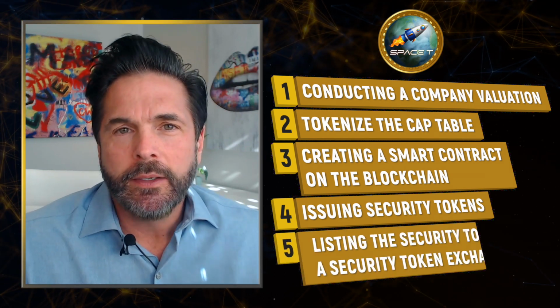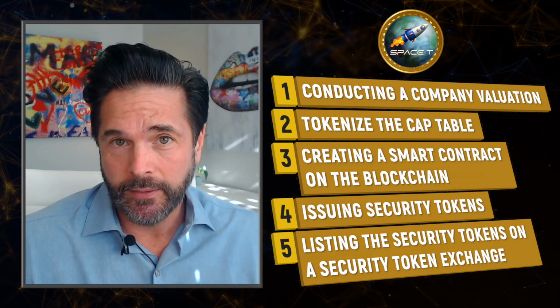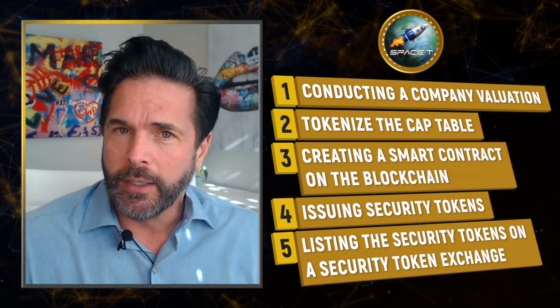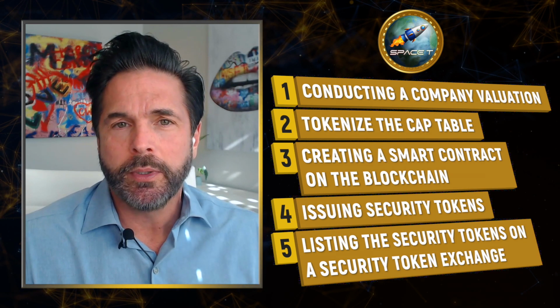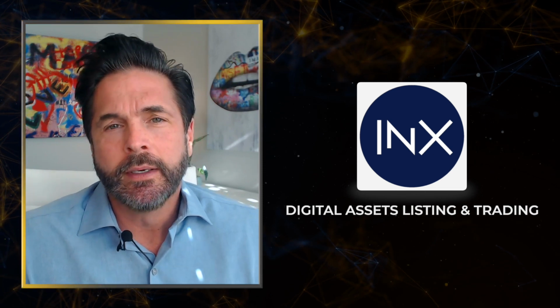Once you do that, then you have to find a security token exchange to list on. And there are a bunch of them. And we would help you select which one to go on. But let's just say we're going to use INX. We just recently talked about INX. I like INX because you can also trade crypto there, so you get some crossover. It's not just a security token exchange, but there's many others. I'm not picking one here for those of you from the exchanges that are watching this. But let's just say, for sake of argument, it's INX.